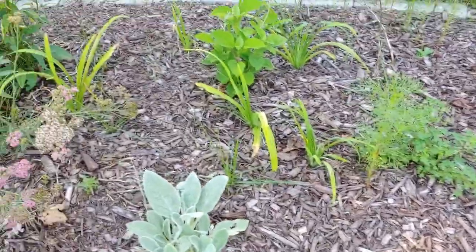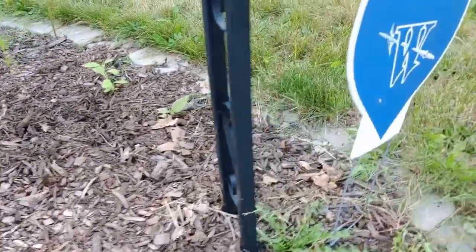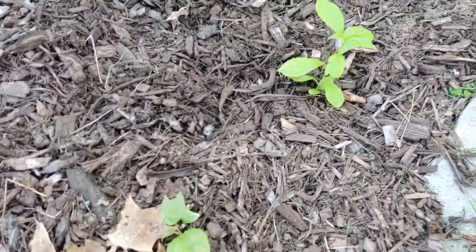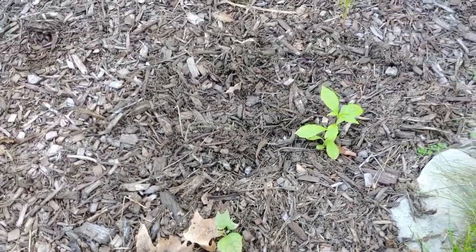And there are some daylilies throughout here. And the other day, I planted 2 echinaceas, and something is already eating them. Something ate one, because there's only one left. Cool, because that's a vine. That's a vine. Alright. That's it for this video.